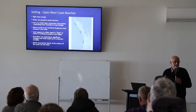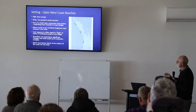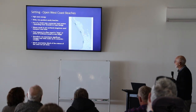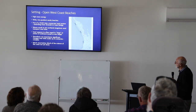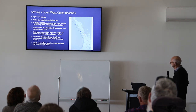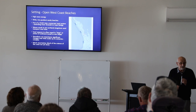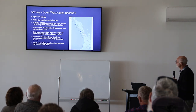Sand is basically making its way from Taranaki all the way to North Cape, and it's passing through when it arrives at Port Waikato. This is not a final destination, this is a through point on the way. So Port Waikato is a small part of a very large interconnected sand system. The waves on this coast tend over time, while sand moves both ways up and down the coast, the net movement over time is to the north, and it's quite a strong net movement.